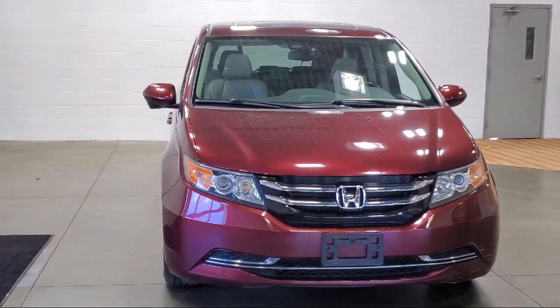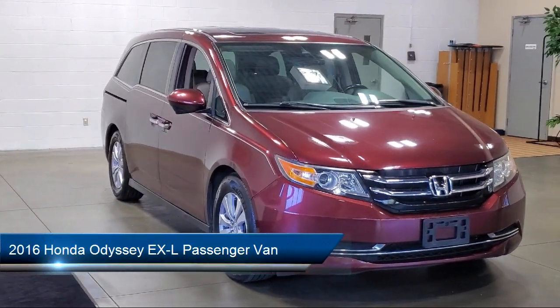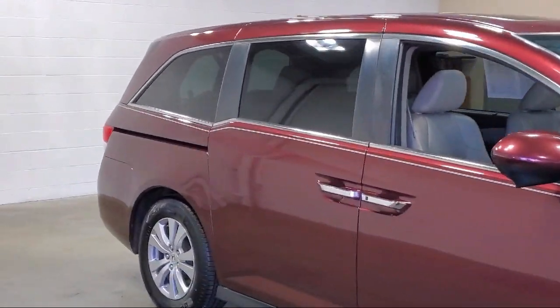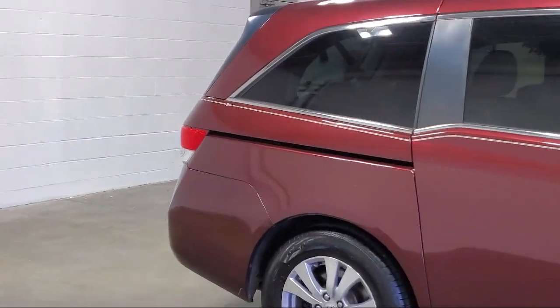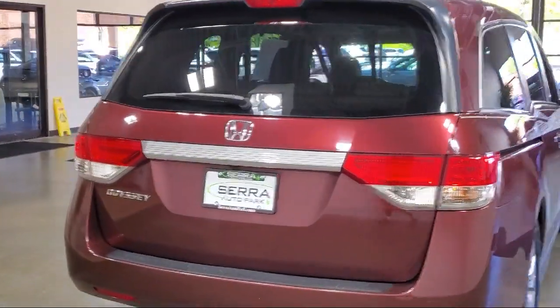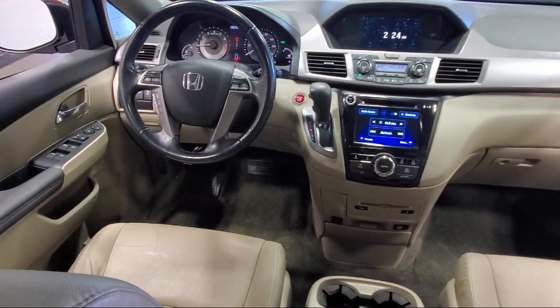It comes equipped with third row seating, HomeLink, rear view camera, leather steering wheel with auto tilt-away, rear spoiler, speed sensing steering, steering wheel controls, keyless entry, alloy wheels, Sirius XM satellite radio, and much more.